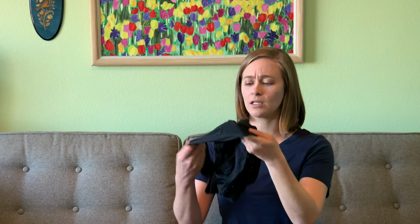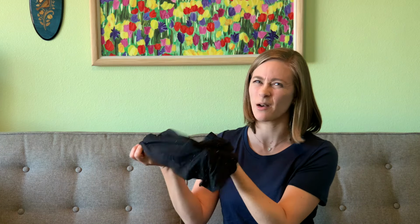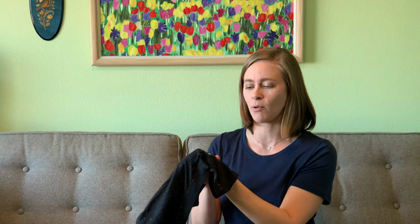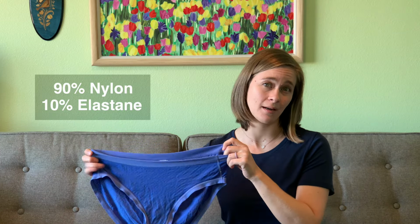They dry so quickly. They're fairly durable. It's just that they don't look that great because I put them in the washing machine, and even on the delicate cycle, they pilled up. So just hand wash these and air dry them and they probably won't pill up as badly. I really like this version of the ExOfficio underwear, the sports mesh hipster. Again, these are size small. They're 90% nylon and 10% elastane.